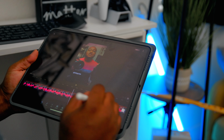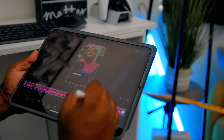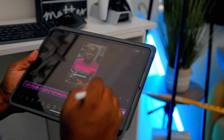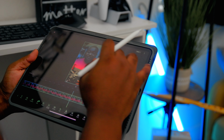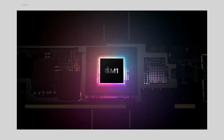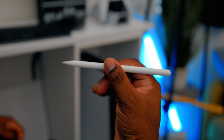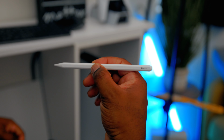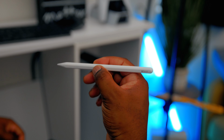And if you don't know, editing videos, especially high-res files, is one of the most taxing things you can do on any device. And doing it on an iPad can be really hard. But with the M1 chip, it makes editing on a tablet like the iPad Pro a much smoother experience. And of course, doing all this with an Apple Pencil just makes it all the better. It's not a must-have, but it's definitely a nice and convenient accessory to have.